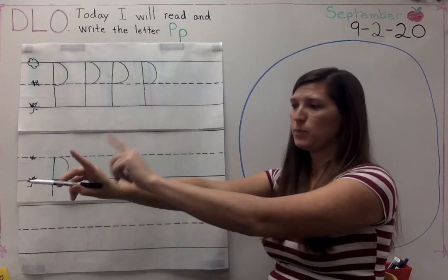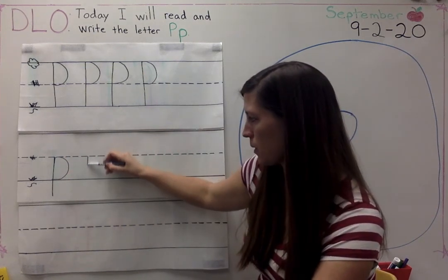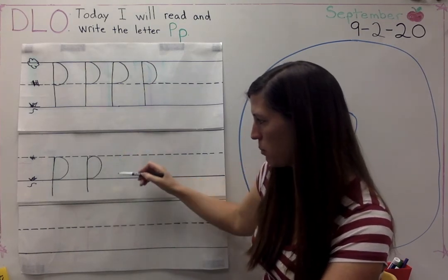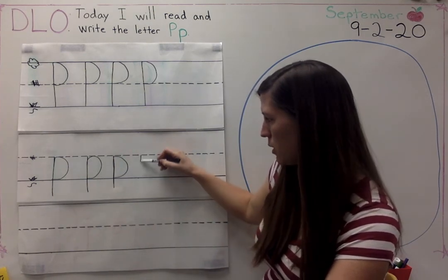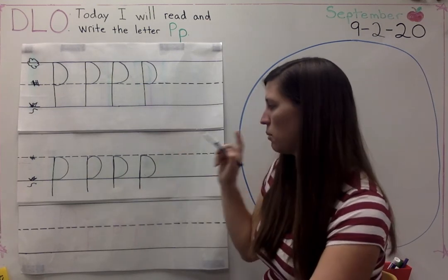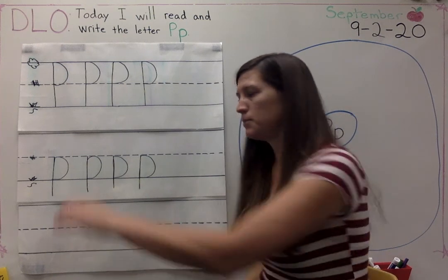Ready? Get your straight arm, your best pointer finger. Follow the tip of my marker. Say it with me. Down, up, and around. P. Down, up, and around. P. One more. Down, up, and around. P. P says p, p, p, p.